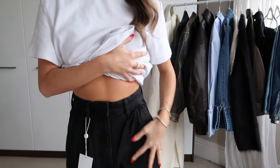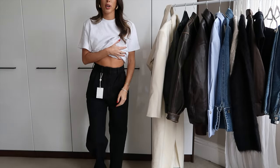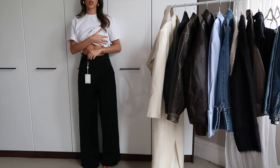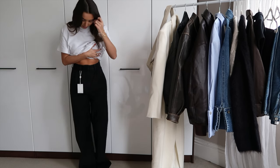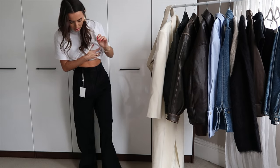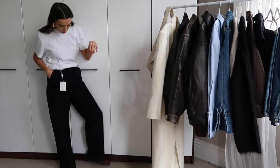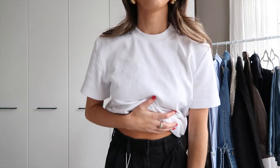Really comfy, great structure. Again, I'm on my tiptoes and they're just scraping. Like, if I was to wear flats, would they be dragging? Grab the trainer to see what we're working with. They're just too long. These are gonna be a no.